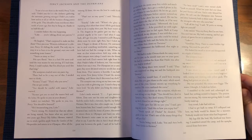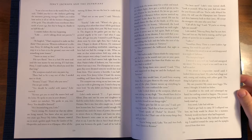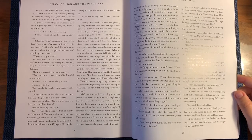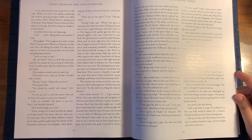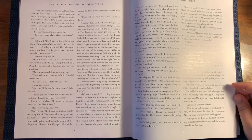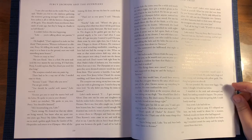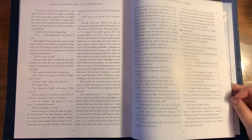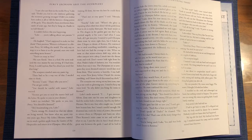You're wrong. He showed me how my talents are being wasted. You know what my quest was 2 years ago, Percy? My father, Hermes, wanted me to steal a golden apple from the garden of Hesperides and return it to Olympus. After all the training I'd done, that was the best he could think up. That's not an easy quest, I said. Hercules did it. Exactly, Luke said. Where's the glory in repeating what others have done? All the gods know how to do is replay their past.